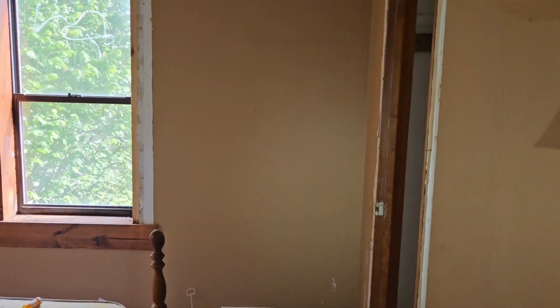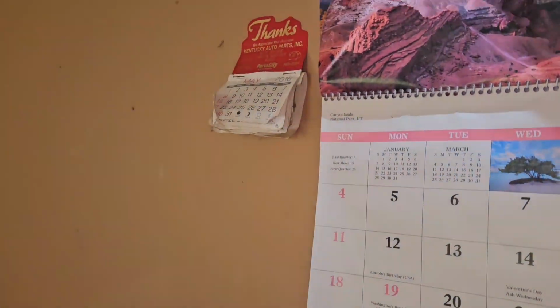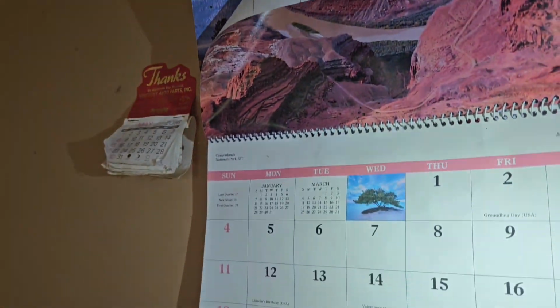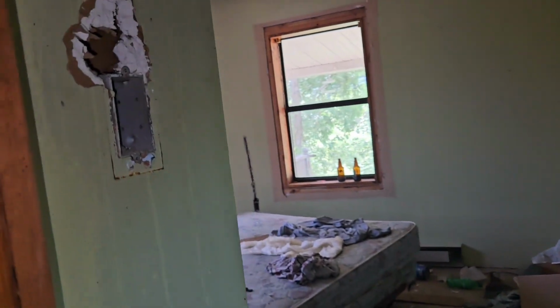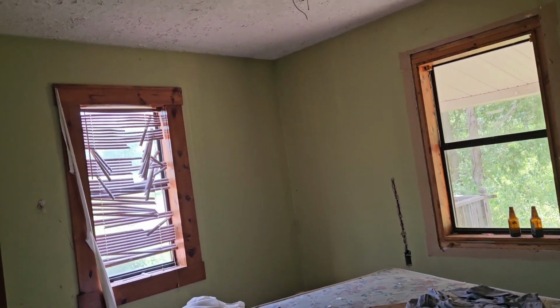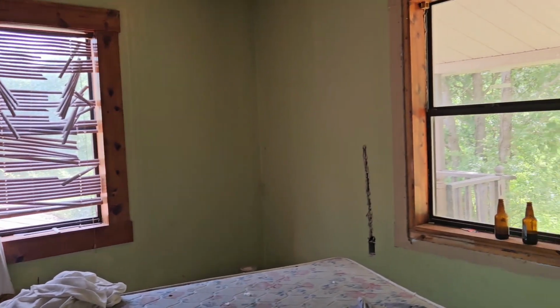Here's a calendar. 2018. So that's not the early 2000s. Years ago. Yeah, we definitely had squatters in here with all the liquor bottles.